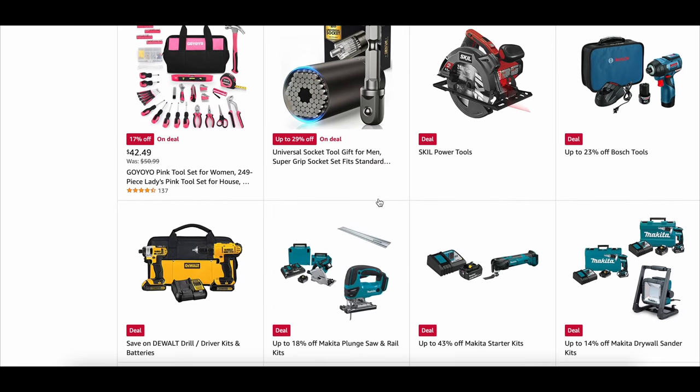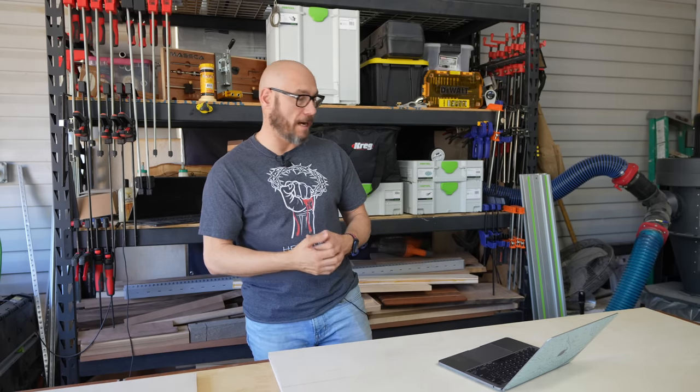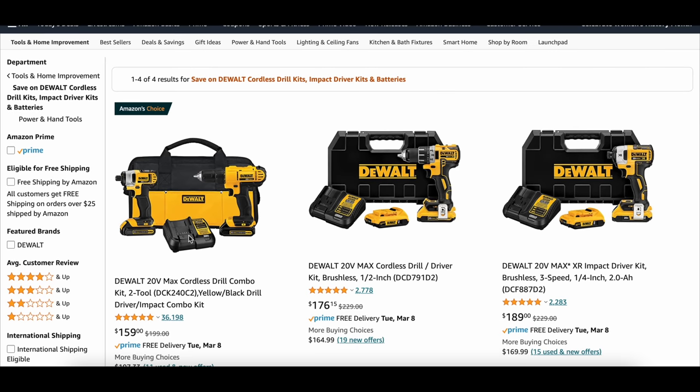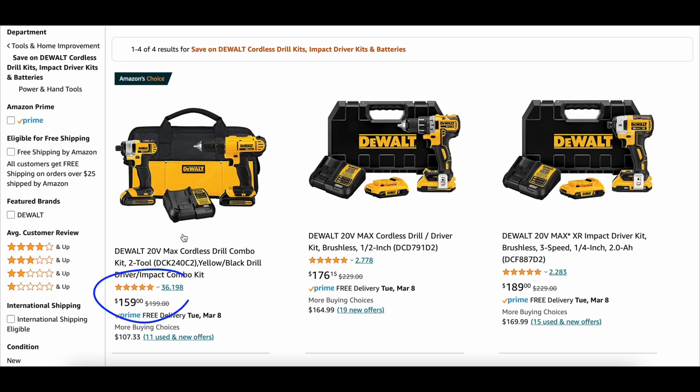So if you scroll on down, you'll start seeing the real good stuff. You're going to see the DeWalt deal, the Bosch deal, things like that. So you want to click on the DeWalt. That's a popular brand. And it's going to pull up several deals for DeWalt tools that you may be interested in. But you'll see you'll be able to save quite a bit of money on these combo kits if you're in the market for a new drill or driver set.